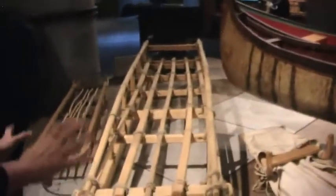Sleds, many sleds. This is for dog sled and reindeer sled. All for Christmas, Santa. This is from Finland. Okay. This type is Santa Claus sled. Reindeer sled. Oh, it's so interesting.